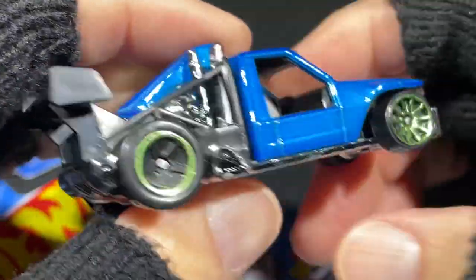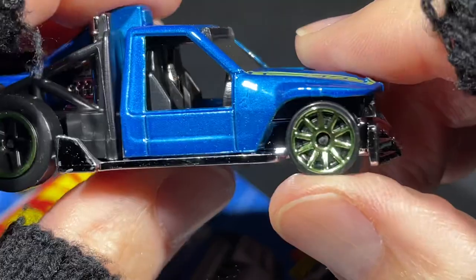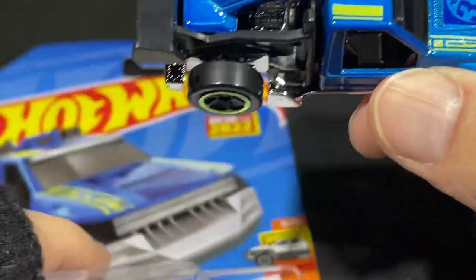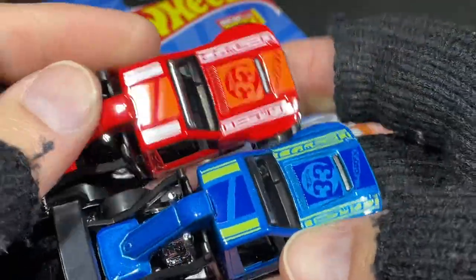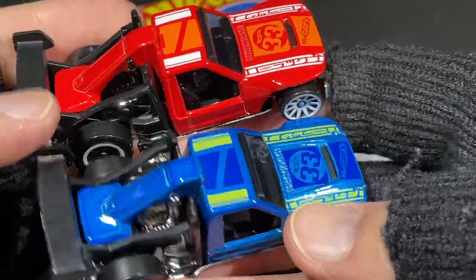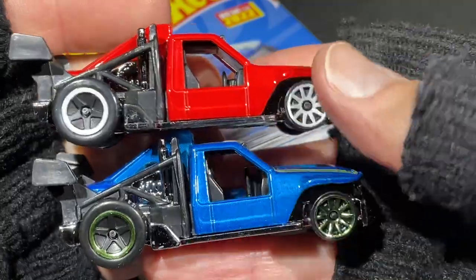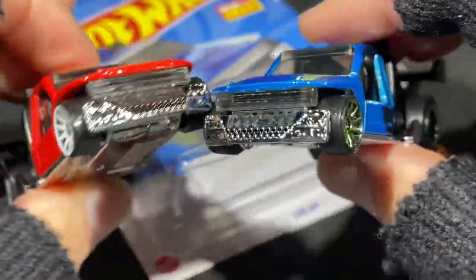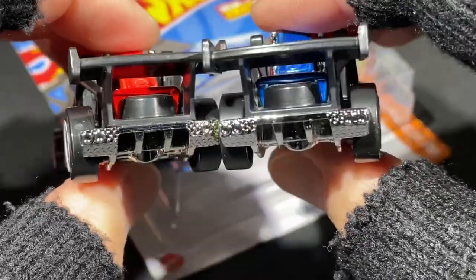Wow, we do have the green stripe on the wheel with the 5 spokes in the back. And what are these, 10 or 12 spokes in the front? Really cool blue color. This one was out at the beginning of the year in the red color. And there's the red. They both have the number 33. Same exact graphics. So if you found the red one, now you can get a blue one. And if you haven't found the red one, start looking for it, because you can find the red one and add the blue one and have a nice pair to race down your track.